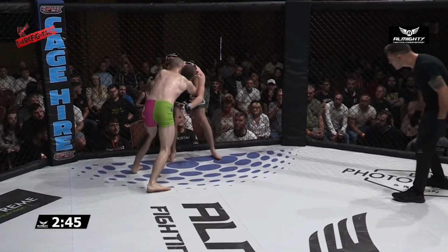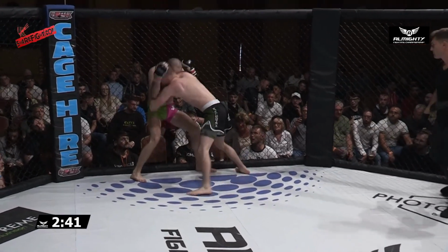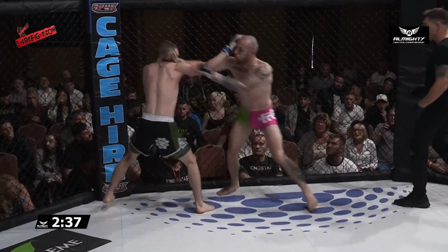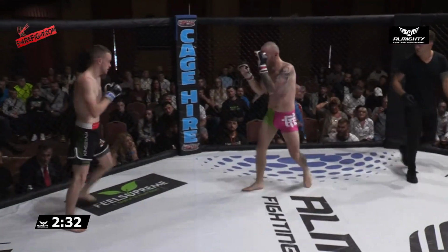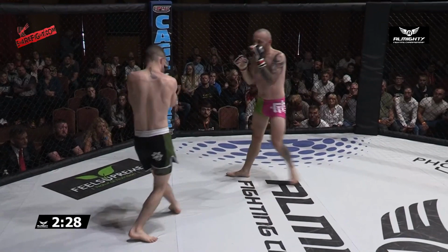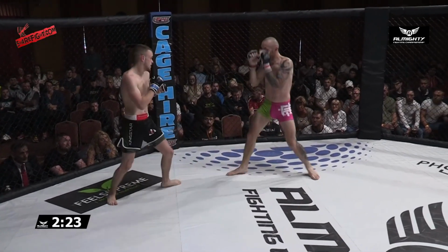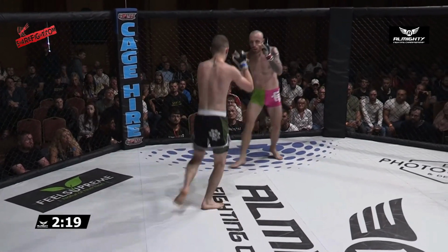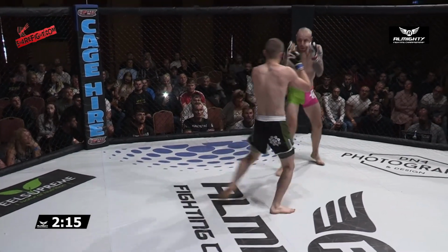Certainly it looks like Buckley was throwing shots like he had no intention of this getting to the decision. Working up, clinched against the cage now, and Leon Parkinson does well to roll out. Corner reminding their man to keep the chin down when they're throwing. They aren't the most technical shots, but they're getting through. Nice kick. Leon trying to stay very active.